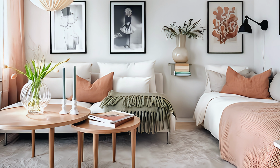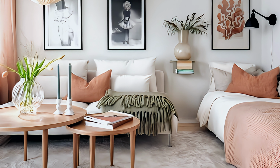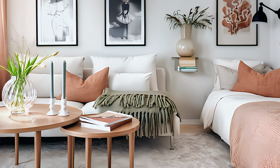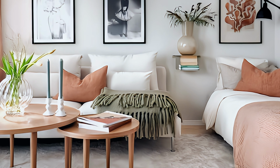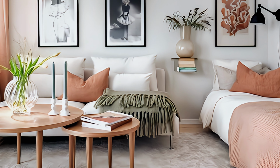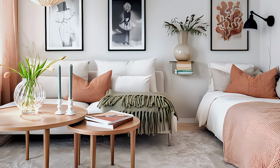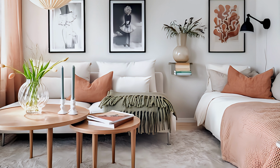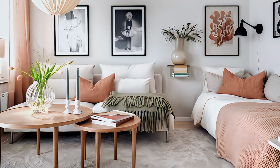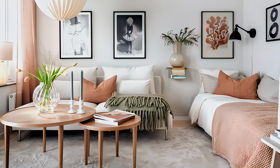Welcome to another small studio apartment tour. The studio apartment in the image is a testament to contemporary design, featuring a minimalist aesthetic with a neutral color palette accented by warm tones. The space is well lit, creating an inviting atmosphere that's both functional and stylish, with a mix of textures and shapes that enhance its modern appeal.